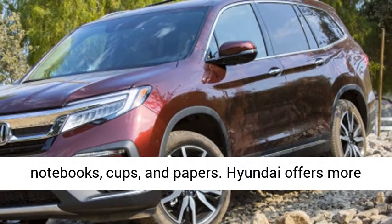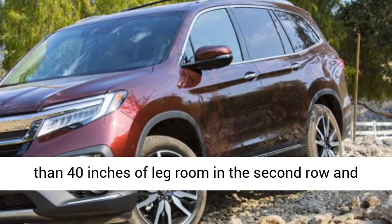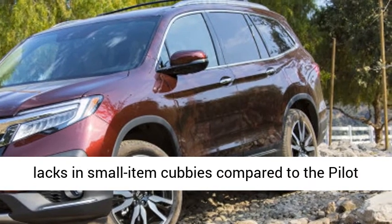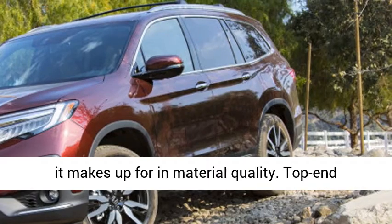What Hyundai lacks in small item cubbies compared to the Pilot it makes up for in material quality. Top-end Pilots could use dressier leather upholstery, but Palisade limited models heap on soft leather seats in lighter colors, quilted stitching, and wood accents.